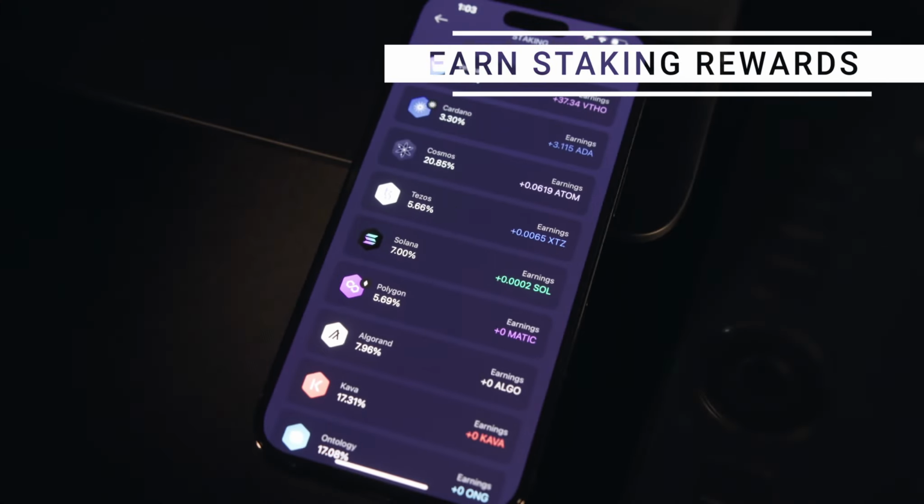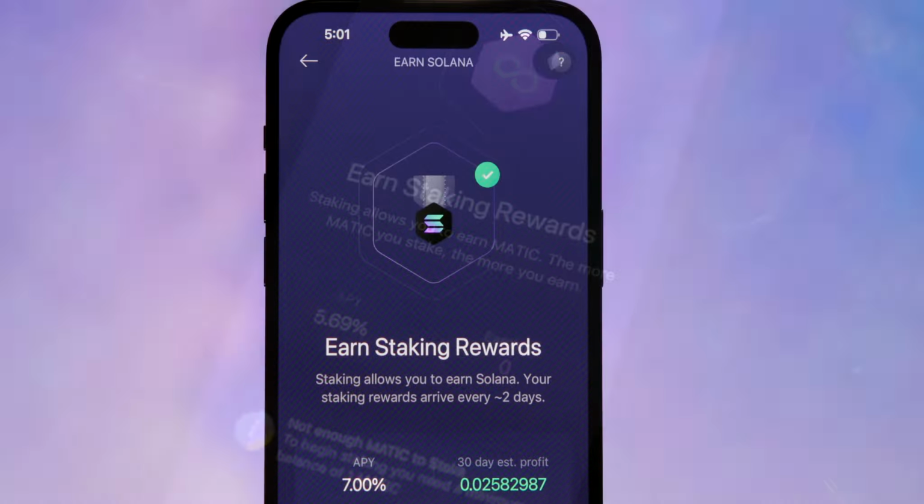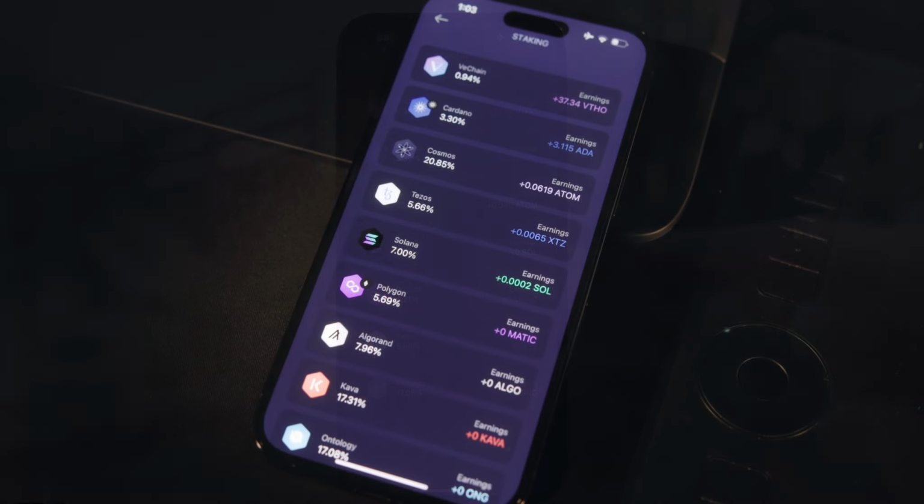You can also earn staking rewards by staking popular assets like Matic, Solana, Cardano ADA, and Cosmos Atom. Just tap the staking icon to see which assets you can stake and earn.